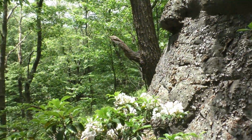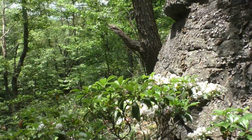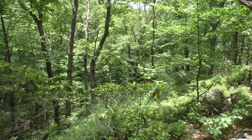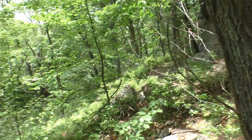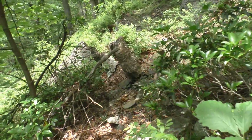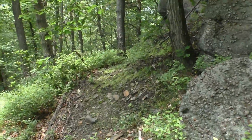Alright, hopefully if we're correct, around this bend here should be one of the buildings that we saw up on the mountainside here, so we're gonna continue on. It's not easy walking here. A lot of rocks and crevices.